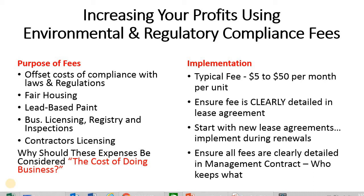Local governments have business licensing or registry and inspections that may be required. All those things take time and money that we just consider in the property management world as the cost of doing business. Well, now we're thinking outside the box and saying, why should it be? Why should we pay for those things? So we're going to pass it on to the consumer, just like other companies do when production costs go up. It's the same principle.